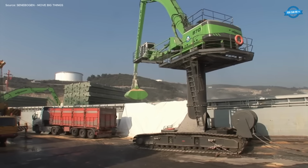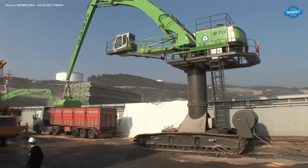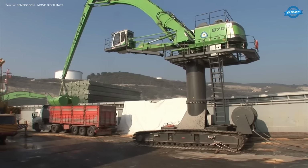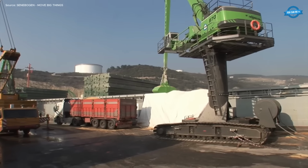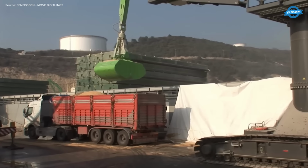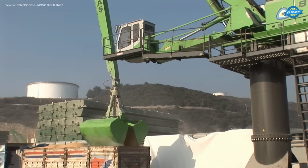The Cinnabogan 870 crawler material handler is designed for efficient port handling, featuring a maximum reach of 27 meters. With energy-saving green hybrid technology, it handles heavy materials like trucks and bulk goods with precision and power.